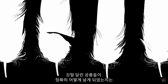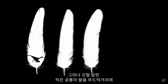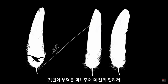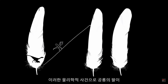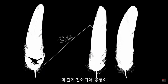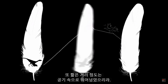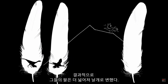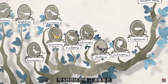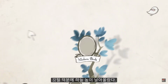Exactly how feathered dinosaurs took flight is still a bit of a mystery. But if a small feathered dinosaur flapped its arms as it ran up an incline, its feathers would have provided extra lift to help it run faster. This accident of physics might have led to the evolution of longer dinosaur arms, which would let them run faster and even leap short distances through the air. Eventually, their arms stretched out into wings. Only then, perhaps 50 million years after the first wiry feathers evolved, did feathers lift those dinosaurs into the sky.